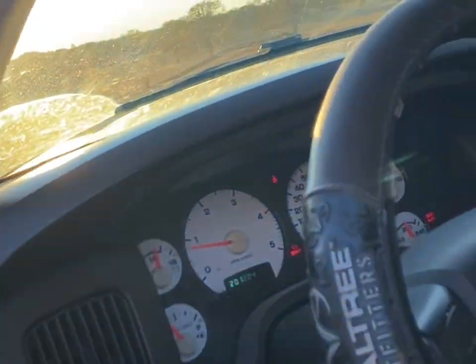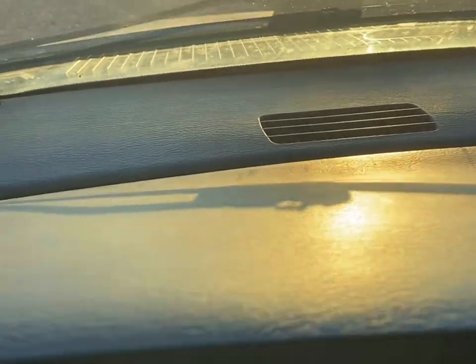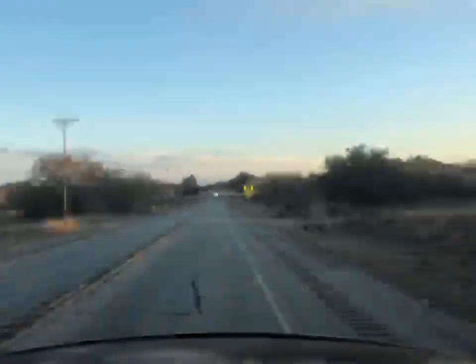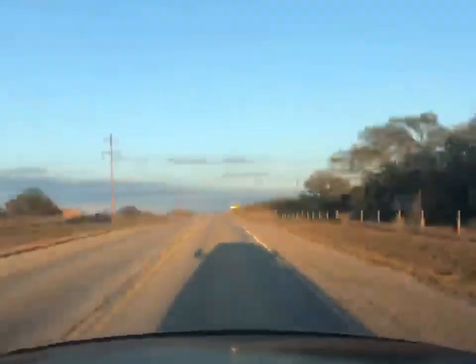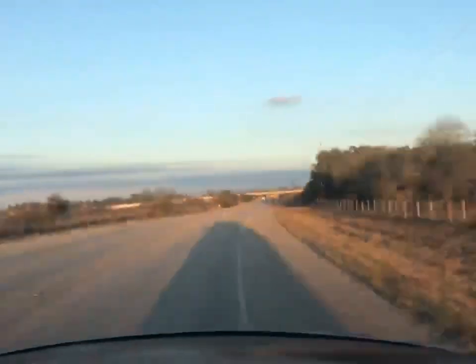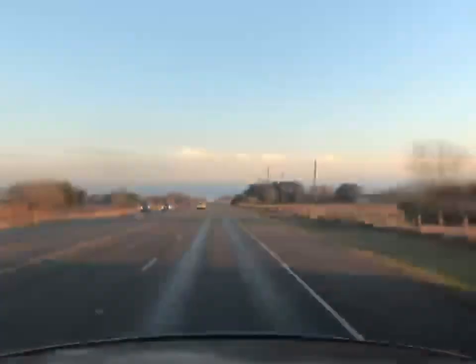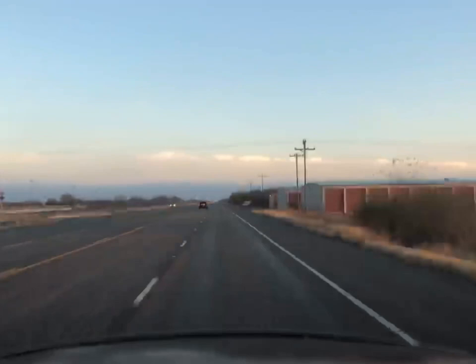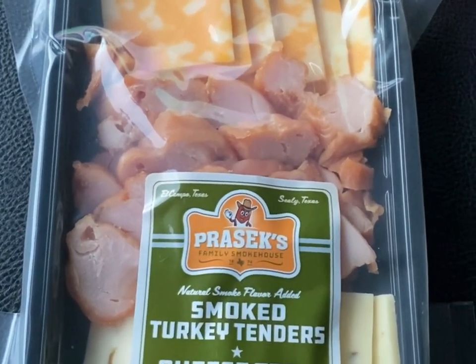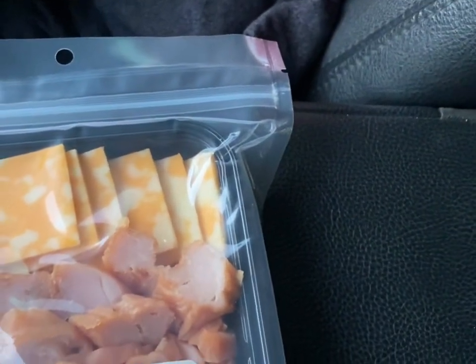It's getting late. Tired. Stop here at the Texan, get some snacks. Got my favorite, some cheese and turkey. So that'll be good. And that Monster sugar free. So we're good to go.